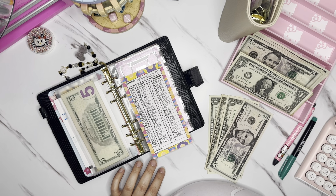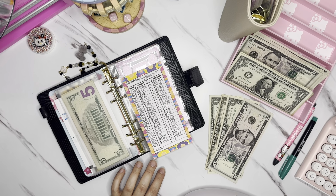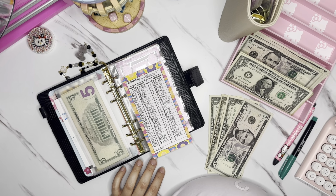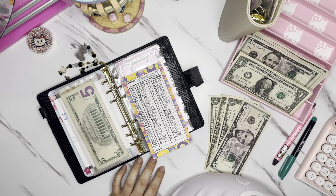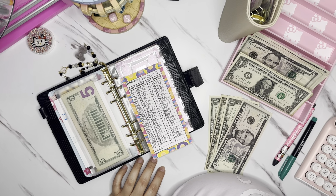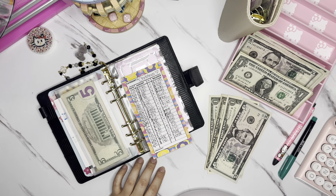I don't think I have any printed. I have to print trackers. Yeah, I have all that money in the bank one. All right, yeah, so I gotta print some more trackers.